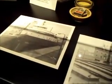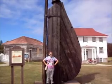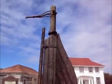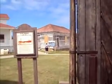They were so much bigger than we ever have been. Got Janelle standing next to the rudder of the Daniel J. Morrell. Are you doing a video? Yes. So you can get an idea of how tall it is.